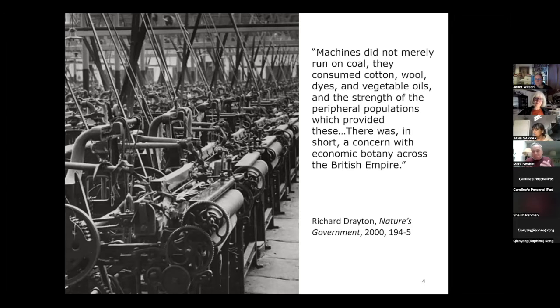And this is really what fueled the British Industrial Revolution. Britain has very few natural resources of its own. It's got water, it's got iron ore, it's got coal, it's got grass, these are all very useful things. But if you want to be a major manufacturing country, you are going to rely on raw materials coming in from around the world.